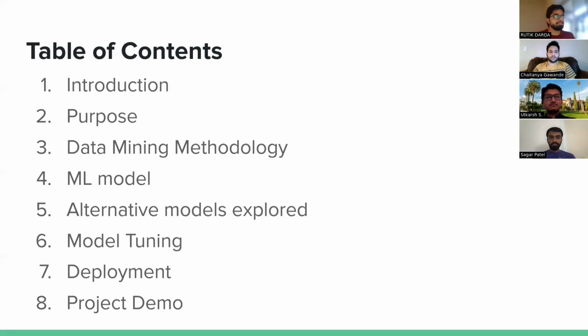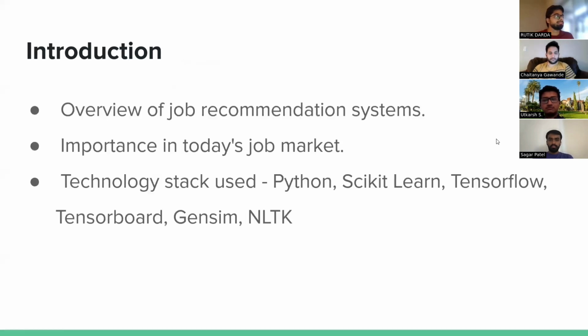In today's presentation, we'll go through the introduction, then discuss the purpose of our system, and we'll further delve into the data mining methodology, followed by the machine learning model we have used and alternative models we explored. Also, we'll discuss how we tune our model, and finally, we'll discuss the deployment and give a demo of the project.